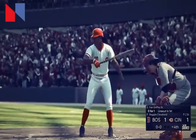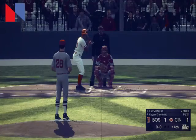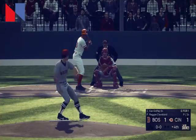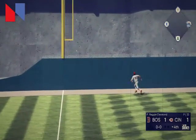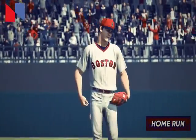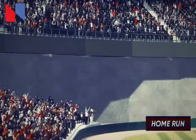Ready to go in the bottom of the 4th, and at the plate will be the speedy outfielder, Ken Griffey. The right fielder, Ken Griffey. First pitch on the way. Swing, high drive, deep down the left field line. This ball is slicing, and that ball will stay fair, and it's gone. A home run. A solo shot that time for Ken Griffey, and the Reds now take a 2-1 lead.